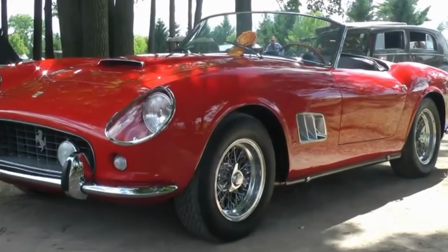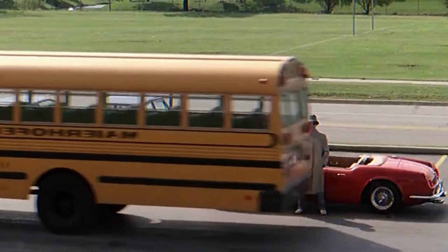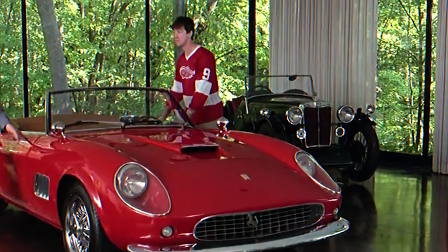The museum refuses to disclose the owner's identity, but confirmed they paid $400,000 to acquire what they call the most famous crashed car in cinema history.